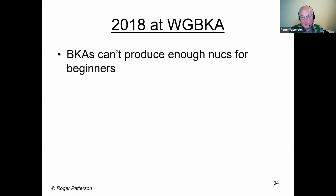So in 2018 at Whisper Green teaching apiary, I got so fed up going around speaking to other associations, and they were saying that they can't produce enough nukes for their beginners. And I was coming across associations who are buying in commercially 50 nukes for their beginners and members who want them. Certainly another one buying 35. Now, surely that's what a teaching aid is all about, to teach people how to do things themselves, isn't it? Anyway, that's not for me to criticise them. But they were saying they can't produce enough.